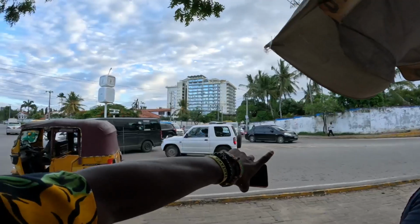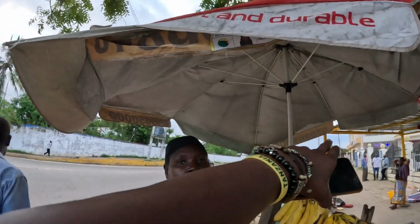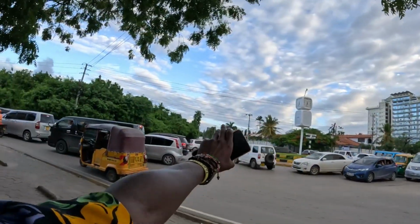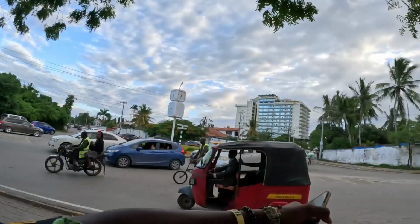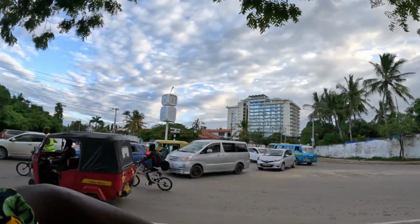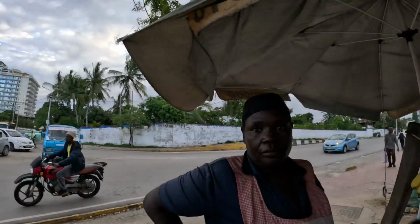At this area called Links Road, it's actually the beach road, straight from where I was from, the main road. You can go straight to the beach. It takes you direct to the beach, and this Links Road takes you to Nyali, the main Nyali on the other side, and also it takes you direct to the beach. And if you are here, promote our mama, ma'am.